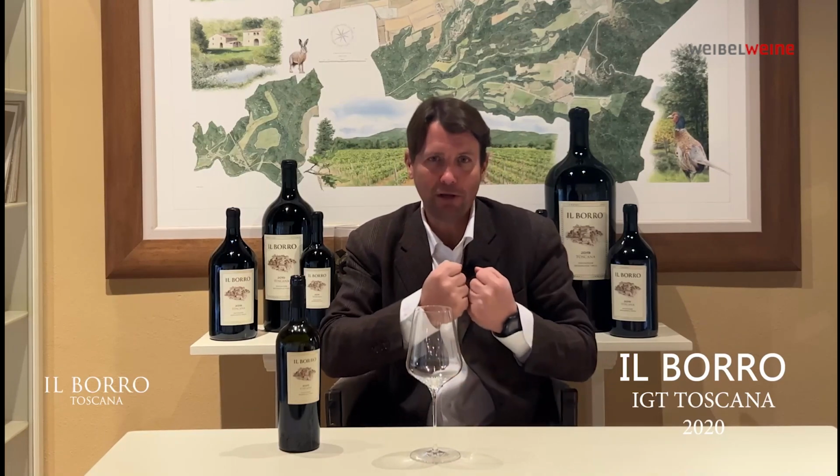Il Borro 2020. Il Borro is our flagship wine, Il Borro Toscana. It's a wonderful Super Tuscan. It has an incredible bouquet. This wonderful meritage really is very broad. You can imagine that the Merlot is going to lead you more towards ripe fruit, red berries, blackberries, flavors that are going to come out, but also some hints of dark chocolate, which is really beautiful.